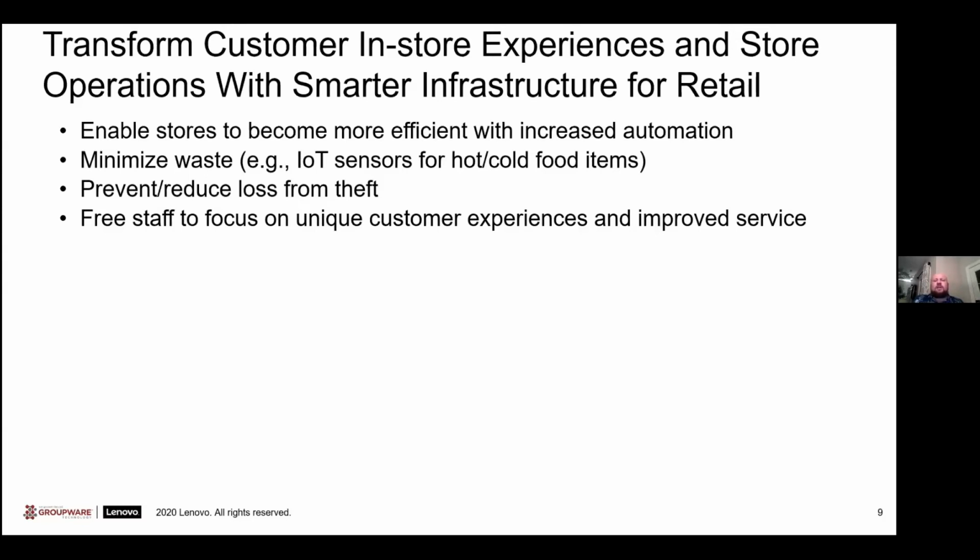So, technology to help enable stores to become more efficient with increased automation, whether it be for loss prevention, automation around purchasing and checkout, or automation around supply, right? Products that have RFID tagging or shelves that have sensors built into them to determine stock levels and things of that nature. Minimize waste. We have some retail customers that Lenovo's worked with to modernize their refrigeration systems throughout their entire store so that it's all being monitored. If a particular refrigeration unit falls out of spec on temperature, it alerts them so it can be taken care of quickly before any of the food items might spoil as a result.